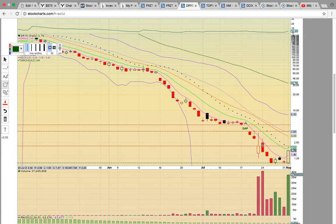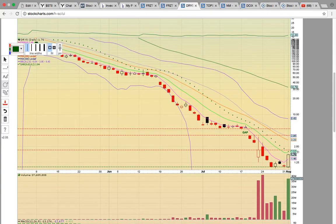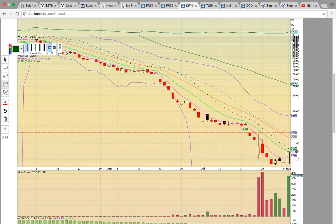And notice how it had been failing to close above that level for a very long time, and then today there was finally a strong close above EMA4, and so that's going to be the key level to hold for DRYS to continue to be in play, because it is in play now.